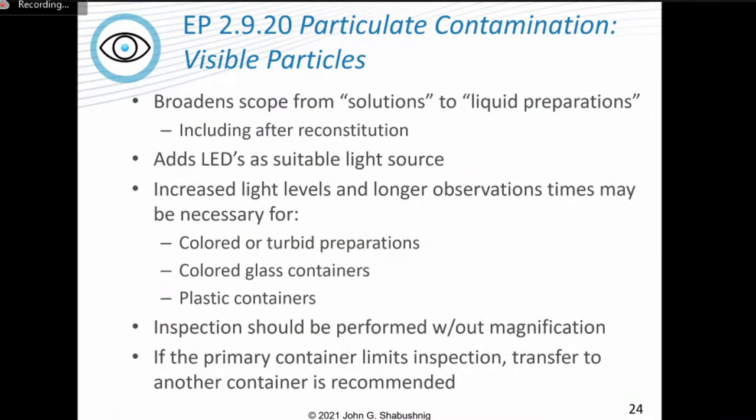Now, what was added to 2.9.20? This is broadening the scope from just clear solution to liquid preparations. And these include powders, freeze-dried products that are reconstituted for administration. It adds using LED light sources, light-emitting diodes, as suitable light sources. This is becoming a much more common practice. It also recommends the use of increased light levels and longer observation times when you're looking at colored or turbid preparation.